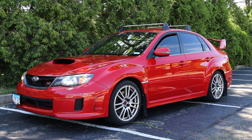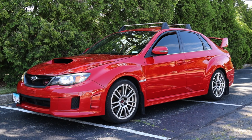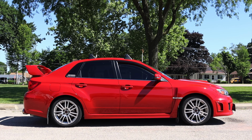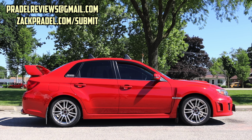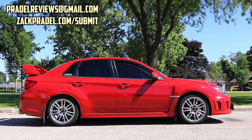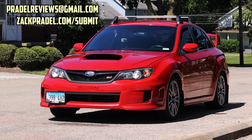Now we gotta talk about the looks, and I truly love this generation of STI. There's only one thing I would change about this car, and that would be that I love the hatch. If anyone has a hatchback STI from 2011 or 2012, so I could live out my Dirt 2 fantasies, please email me with the information up on the screen or submit it to my website.